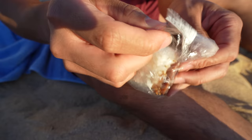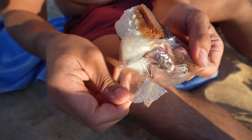And guys, we brought some spam musubis to hold us down at the beach from 7-Eleven right here. 7-Eleven got the bangers for spam musubis. So the main thing about these also is that these are only $1.69, so it's a budget. We call this budget eat. Let's try this. This is a teriyaki spam musubi.